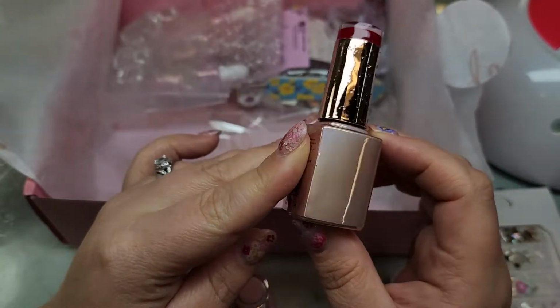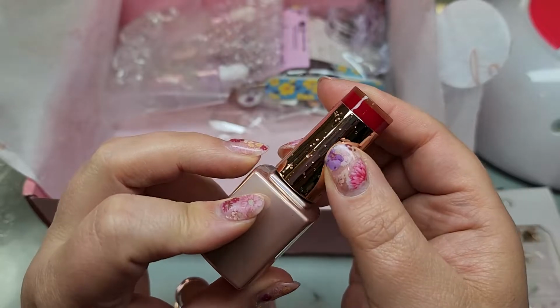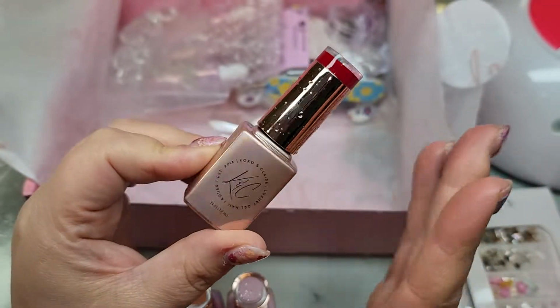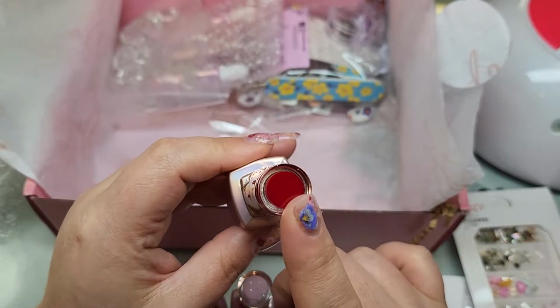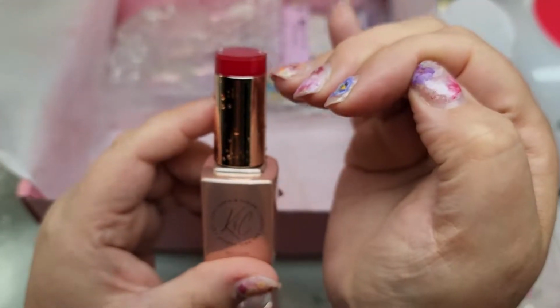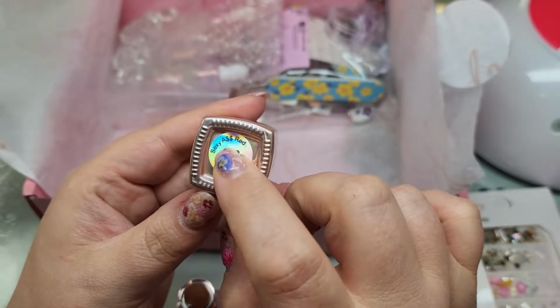It's almost like a chromy unicorny pink color, and then the handle is rose gold, and it's got these little 3D water droplets on it. So A+ for packaging. And it's got the color swatch on top, which I'm a huge fan of. Madam Glam also does this. I love having that there. It's the exact color that is in the bottle. Perfect. And then on the bottom it has their number and name.